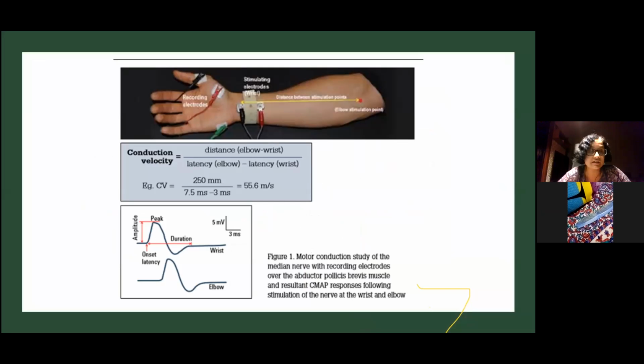This is how you calculate the conduction velocity. So that's the distance. Conduction velocity is speed. Speed is equal to distance divided by time. And this is the distance between the 2 points of stimulation along a motor nerve. So you need 2 points because you are actually stimulating the nerve and you are recording from a muscle.